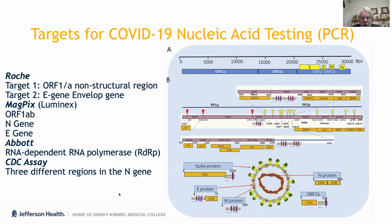This shows the different map of the tests. The Roche test targets two areas of the COVID-19 genome. One is specific for COVID-19, which is target number 1 in this region of the open reading frame 1A. And the second is in the E envelope gene.